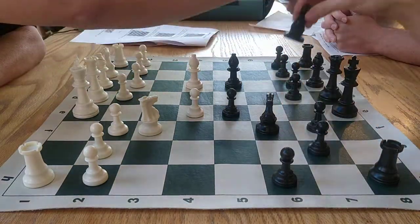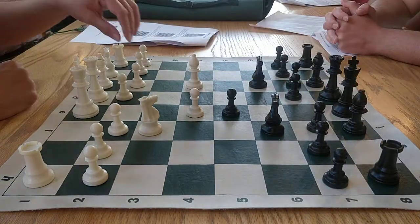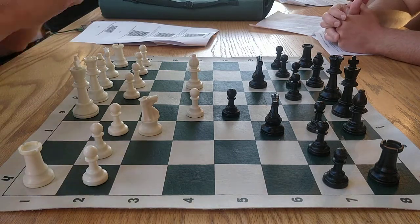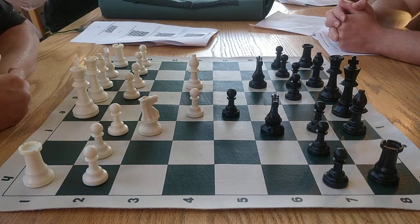So let's get back to it. Again, this is roughly where both sides want to put their pieces. If you're playing this and you don't know the lines, just put your pieces there, and you should be okay. You won't get a horrible, unplayable position.